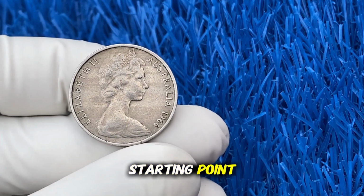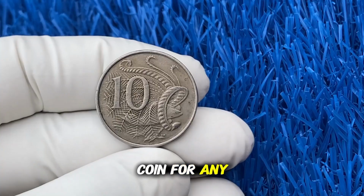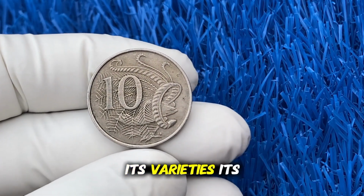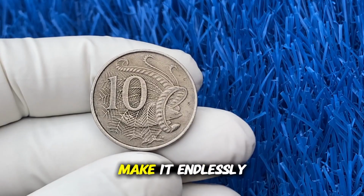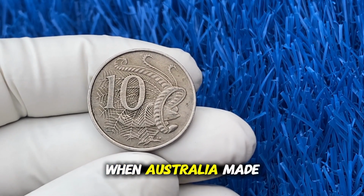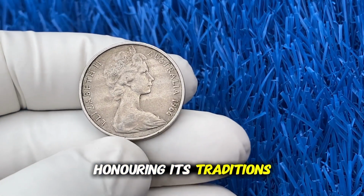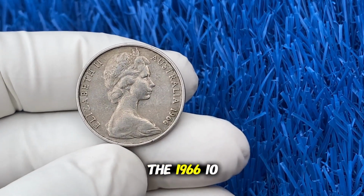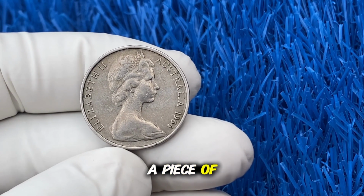It is a starting point for a journey into Australian numismatics and an essential coin for any serious collection. Its varieties, its errors, and its historical context make it endlessly fascinating, and for the general public it is a symbol of a time when Australia made a bold leap forward, embracing change while honoring its traditions in the image of the monarch. The 1966 10-cent coin then is not just a piece of metal.